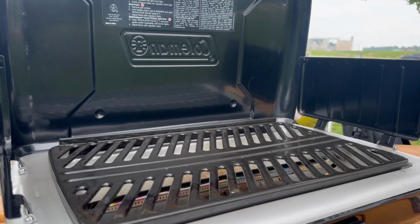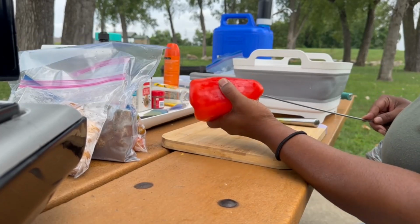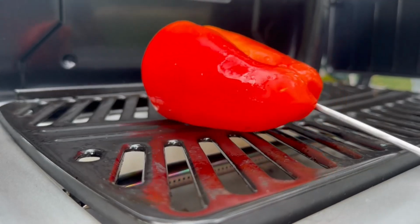Now I'm using the red bell pepper, and I'm going to go ahead and roast that on the grill because with the red bell pepper, I am going to be making a roasted red pepper aioli.